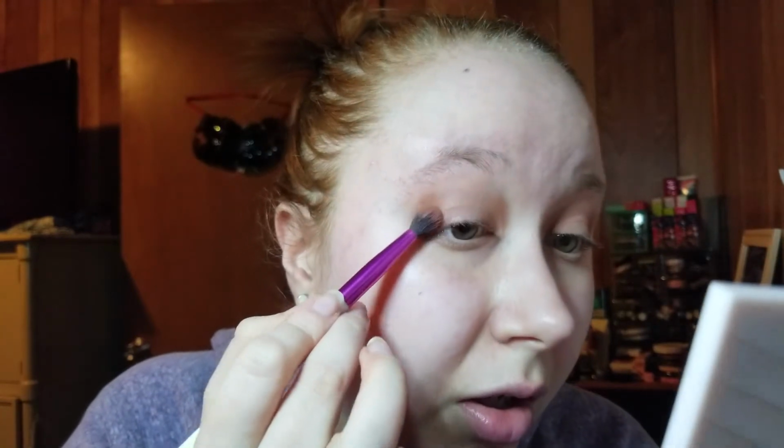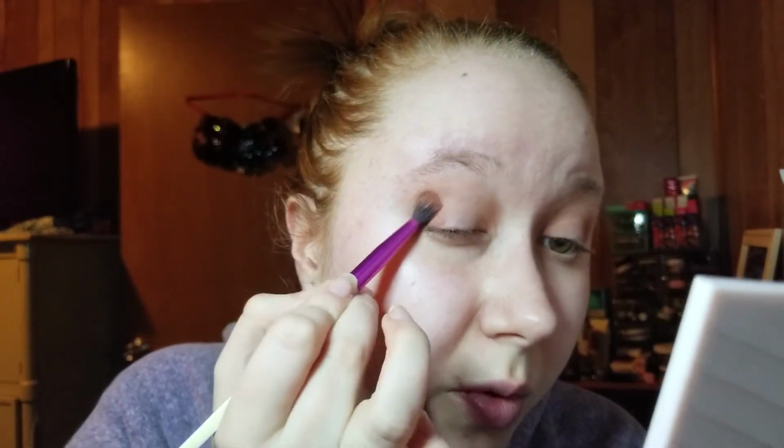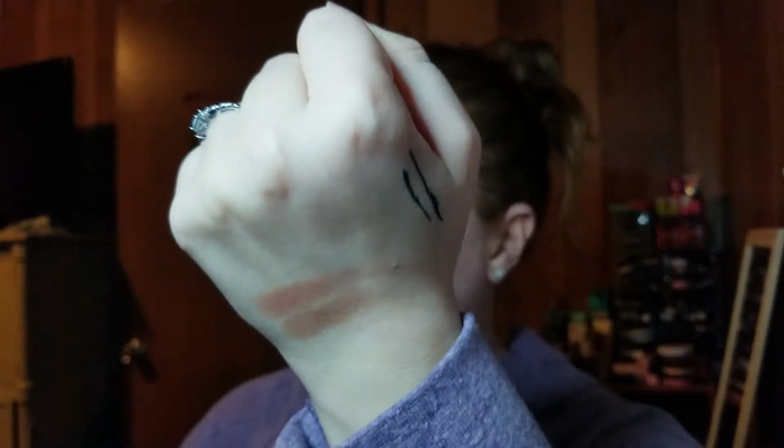Alright, so this side, my left side, is more vibrant, so we're building this up a little bit on the outer edge. I'm just a little sad. I'm gonna see if the rest of the mattes, the whole 2 left, swatch like that. Yeah, everything in this palette is just kind of soft. So those are the other 2 mattes.